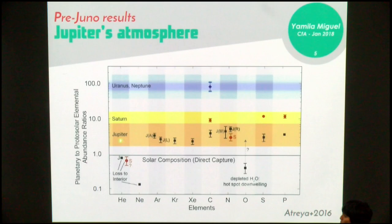And what we think happens here is that helium has a phase transition in the interior of Jupiter, and then it forms droplets. These droplets capture neon inside, and they rain down. So then we will have an overabundance of helium in the deeper interior of the planet, and a depletion in the atmosphere that we can actually observe. And the same is observed in Saturn here.